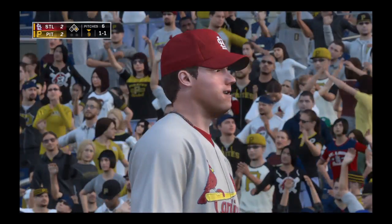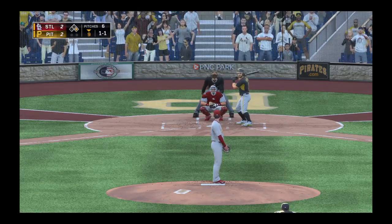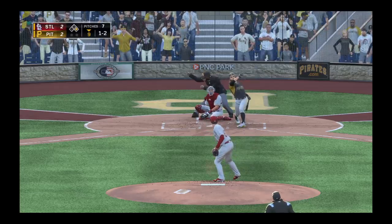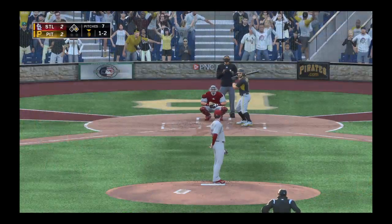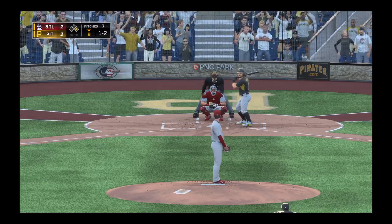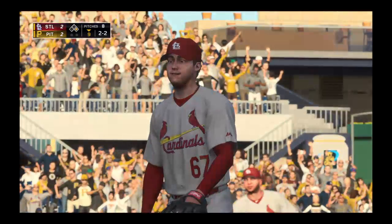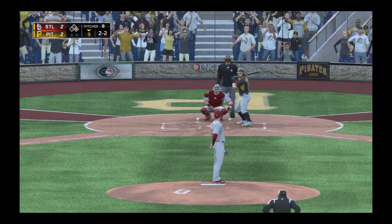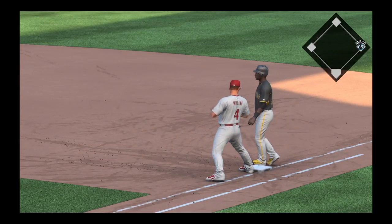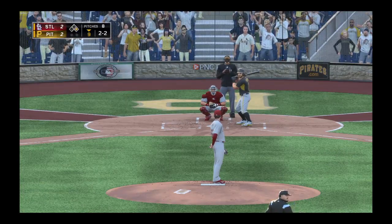One and one. Now action in the bullpen as their closer starts to get loose out there. And that fastball's too much for him there. 1-2. Here's the 1-2. And a good take there. Close, but it's 2-2. Before the pitch, a check on that winning run at first. But the runner's back easily.